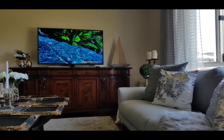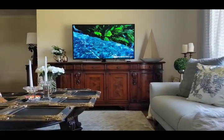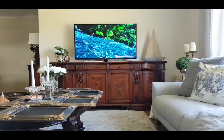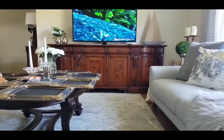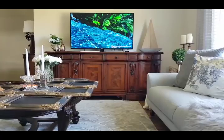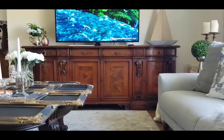And on this side here, I've just got my TV stand that I op-shopped as well. I got this from my local shop that provides me with antique furniture. It's actually a 1980s piece, and I really love it. 1980 or 1880, I'm not sure anymore, but I really love it.